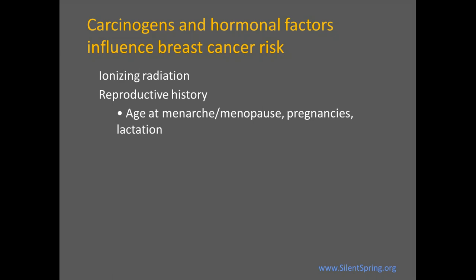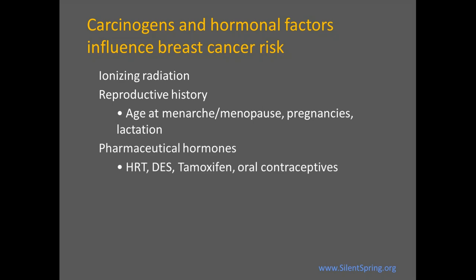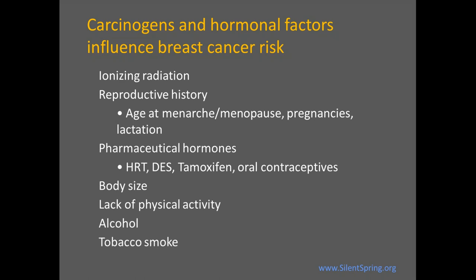Reproductive history, so these are hormonal factors that really influence your age at menarche or menopause and your number of pregnancies and lactation history. Those are all characteristics of your hormonal internal environment. Pharmaceutical hormones are also very influential on breast cancer risk: hormone replacement therapy, diethylstilbestrol, tamoxifen, oral contraceptives. Body size and lack of physical activity have been associated with breast cancer risk, as well as alcohol intake and tobacco smoke.